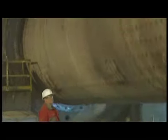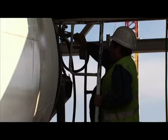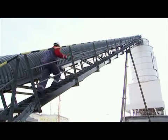Occupational health and safety is an integral part of Holcim's business policy. Their aim is to preserve the employees' health at work, be it in the cement factory, the mine, the gravel pit or the concrete plant.